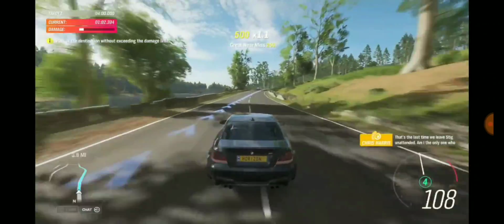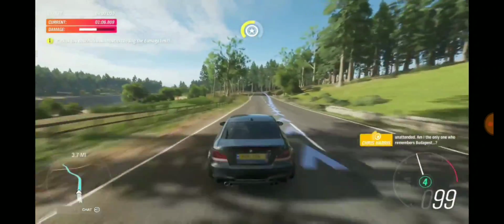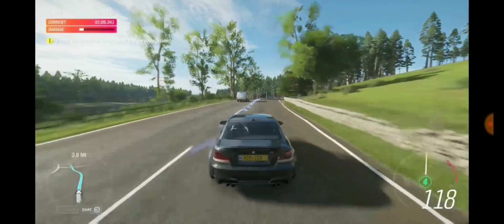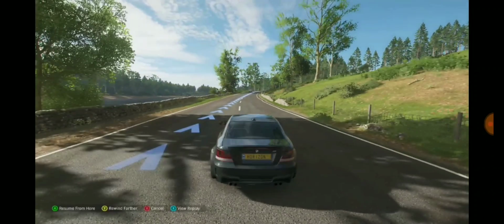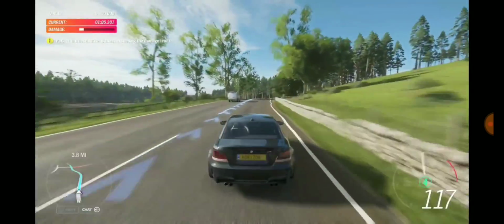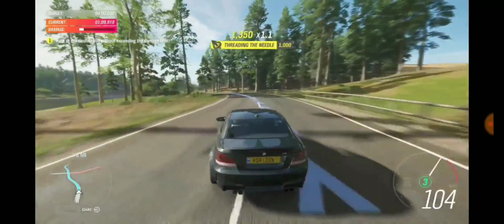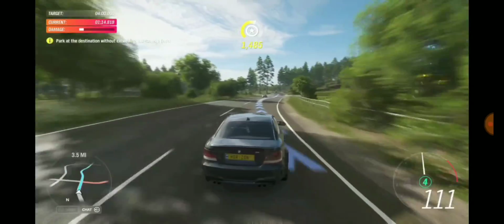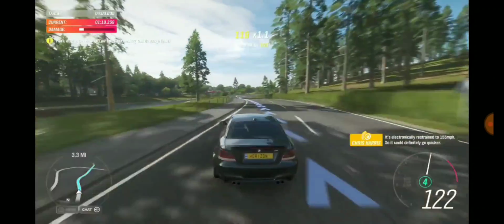That's the last time we leave Stig unattended. Am I the only one who remembers Budapest? Electronically restrained to 155 miles an hour, but it could definitely go quicker.